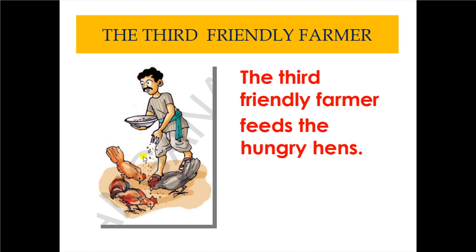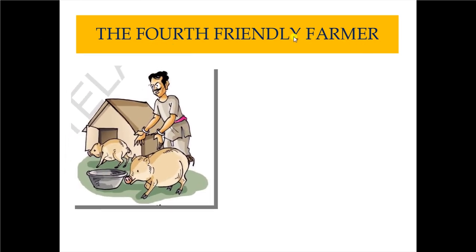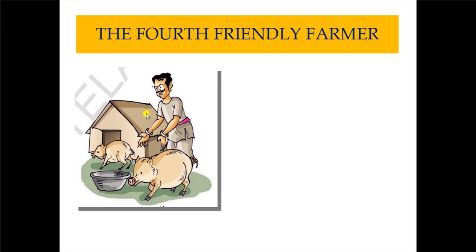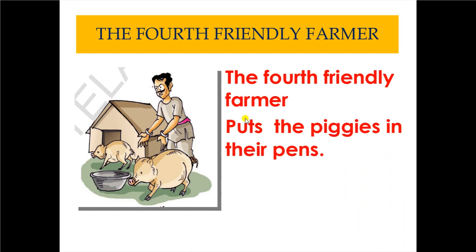So next, the fourth friendly farmer. Children, look at this picture. Yes, here is the fourth farmer. He has two pigs. So look at the fourth friendly farmer. The fourth friendly farmer puts the piggies in their pens. Puts the piggies in their pens. So here the fourth farmer put the piggies.